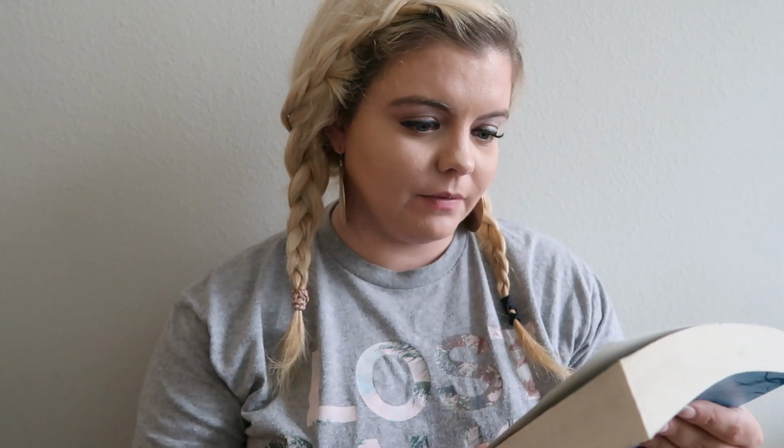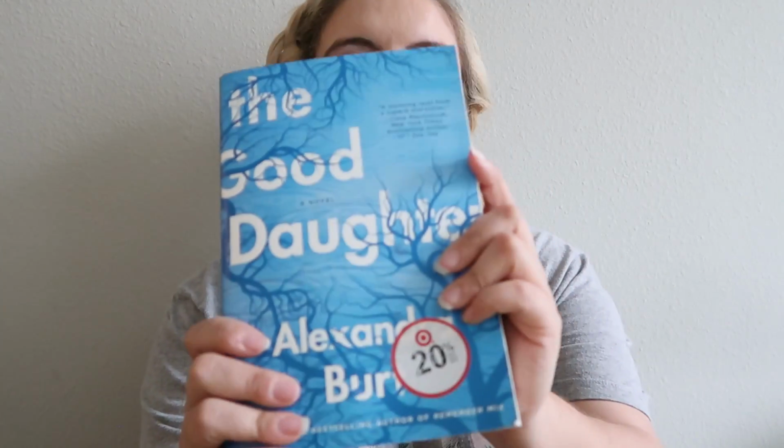Today was also a really good day for books at Dollar Tree. Amazing, amazing books today. So I'm gonna close out my haul with the books that I bought, and I'm super excited about all of them. The first one is called The Good Daughter, and you can see the sticker on it.